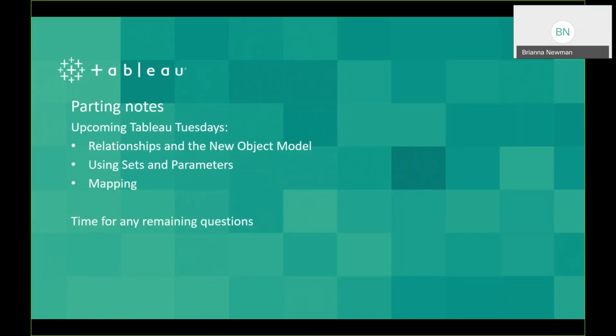After that, we have using sets and parameters. So kind of those more niche use cases of sets and parameters, just keeping your data dynamic and flexible and creating some sophisticated analysis with them. And then we also have mapping. So kind of the same thing. Some ways that you might use mapping, some ways that you haven't used mapping, that's coming up as well.